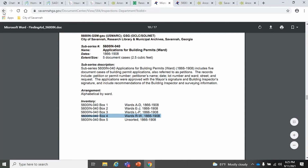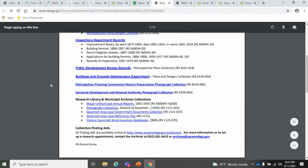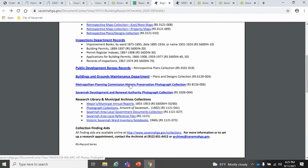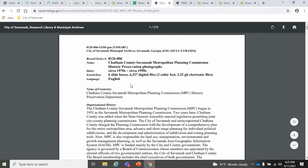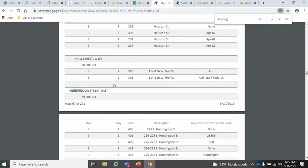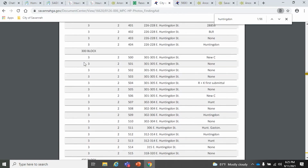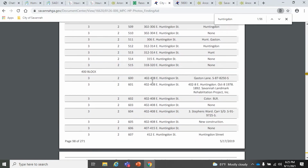All right, so what else do we have on our research checklist? The Metropolitan Planning Commission Historic Preservation Photograph Collection. Let's see if we have any images. So we open this up and I'm going to type in Huntingdon. There are Huntingdon Street East images, and let's see, 200 block, 300 block, 400 block.